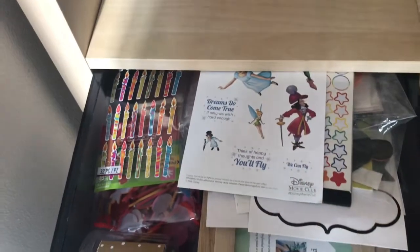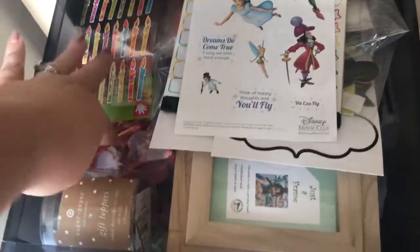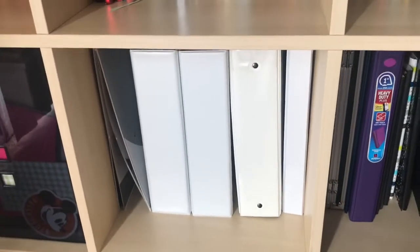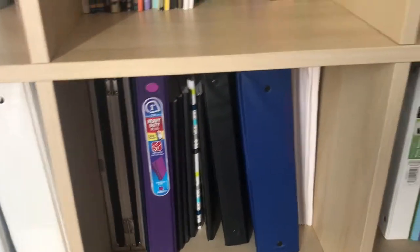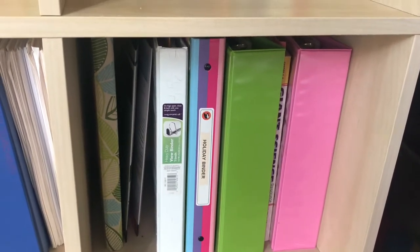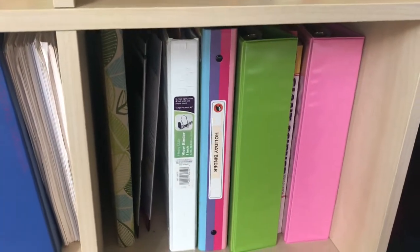In this bottom drawer is my kids' craft drawer. So it's probably our messiest drawer, but I tried to keep some stuff organized in here, but they're in here a lot, so it's kind of hard. Down here are the binders that go with some of the curriculum that I'm holding on to, and the same here. And then down here is my holiday binder, and then in the pink folder is my daughter's portfolio, and in the green folder is my son's portfolio that I update each year.